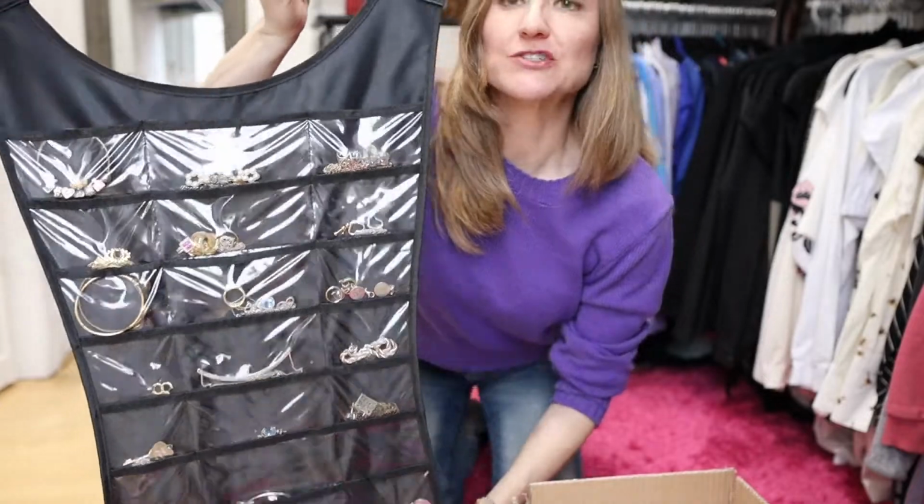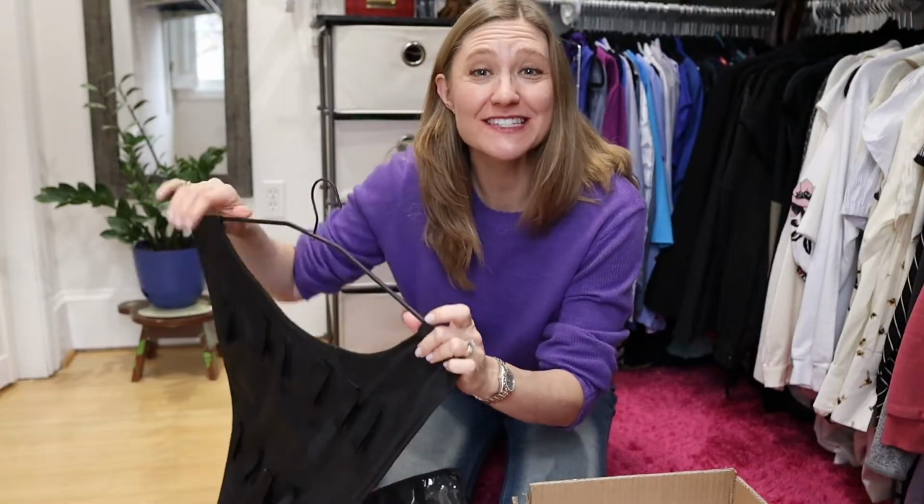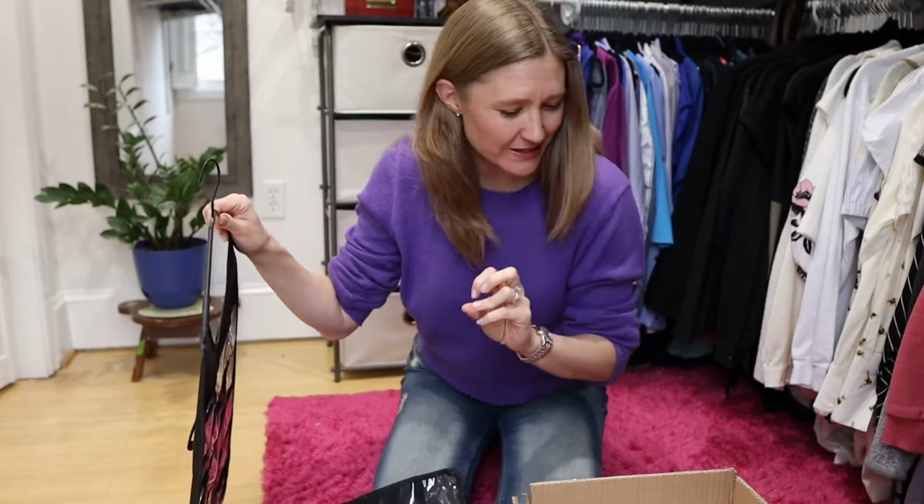So I ended up getting a jewelry box. I'll link it below if I end up liking it. I ordered it from Amazon. Let me show you what I have now. So I just keep all my jewelry in here and it just kind of hangs in my closet. I'm going to now take everything out and I'm going to give this to my daughter because now she has lots of jewelry.